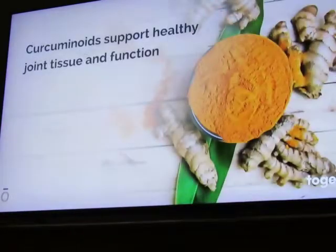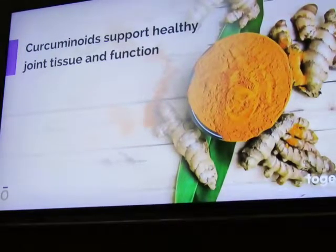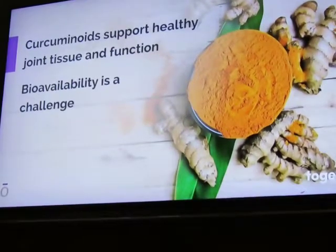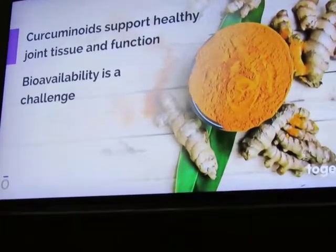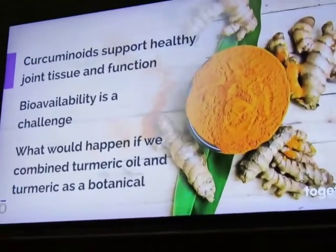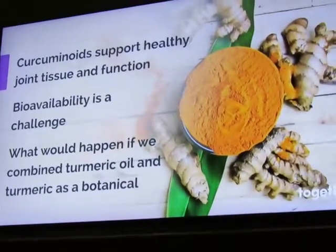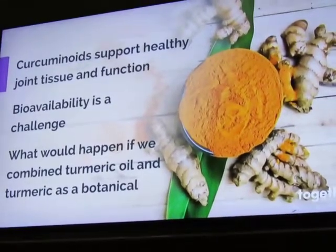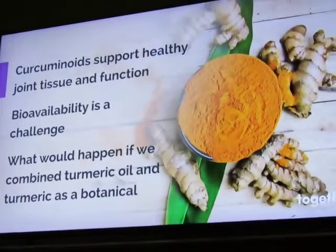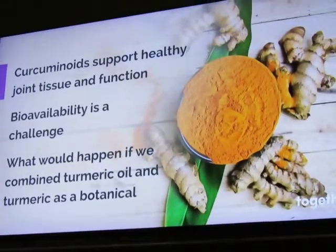Now, last year when I was talking about turmeric, I talked a little bit about turmeric as a botanical, the whole plant. And we talked about curcuminoids. Do you remember that? And we said that the curcuminoids were also very powerful and had their own very specific benefits. For example, they're really helpful for supporting normal, healthy joint tissue and function. A little bit different than what we see with turmeric as an essential oil.